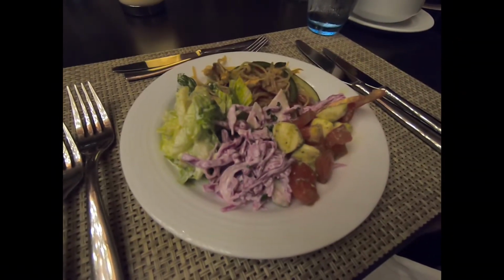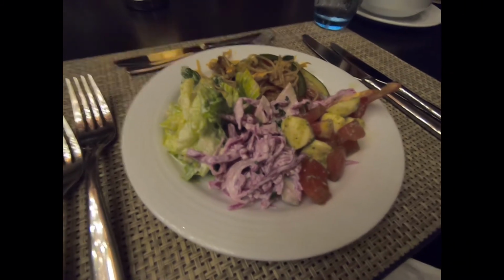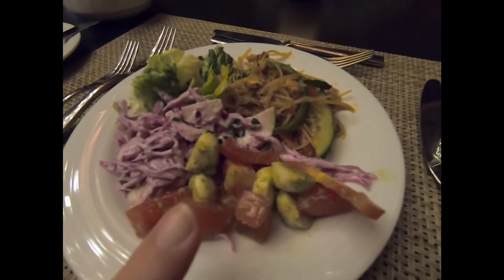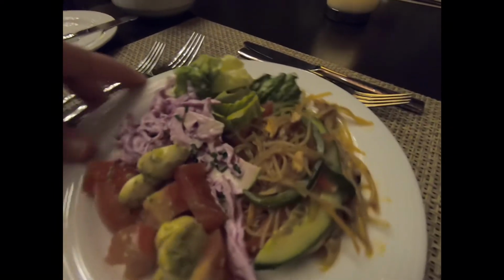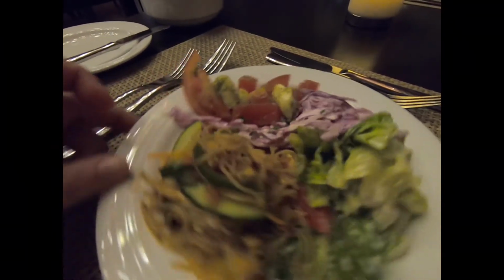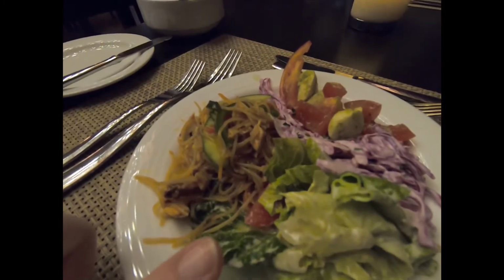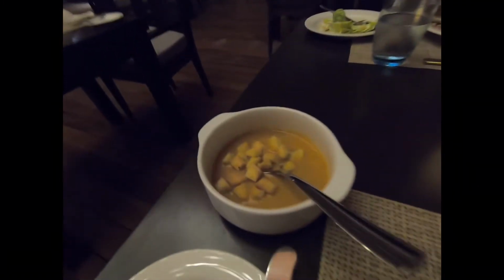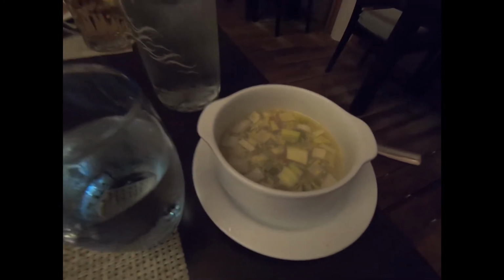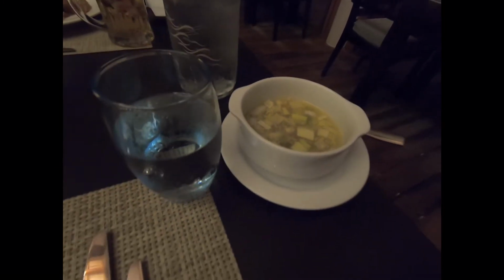So for my first course, salad and soup, I went ahead and got the red cabbage salad, the tomato mozzarella salad. This one was a noodle salad with chicken and veggies. And then just a traditional Caesar salad. And for the soup options, we have that tomato basil with some croutons. And then also the seafood egg drop soup. I had to try both of them. Actually, I got one and the manager brought me the other one. So now I have to try both of them.